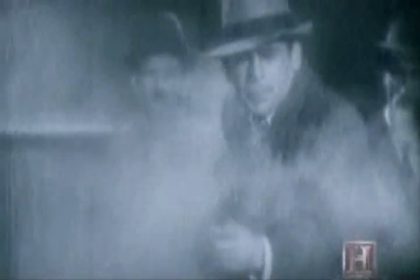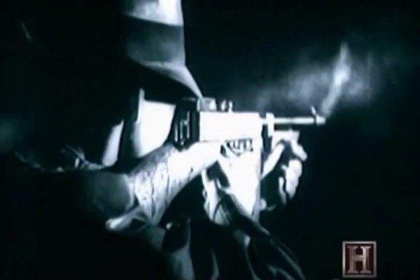Atrocity was committed with Capone's signature weapon, the Thompson submachine gun. First produced in 1920, it became so common a sight, it was nicknamed the Chicago typewriter.